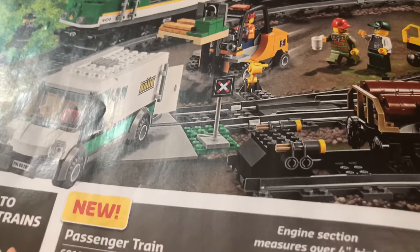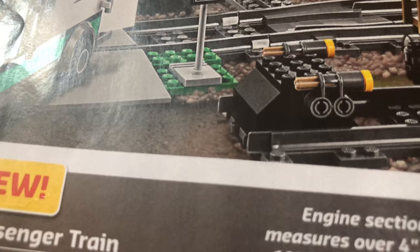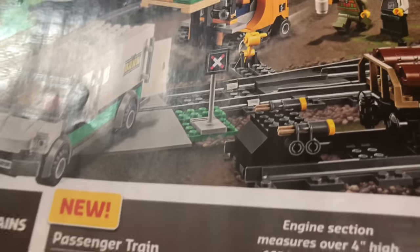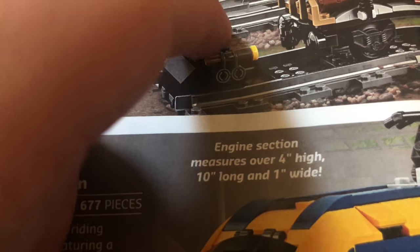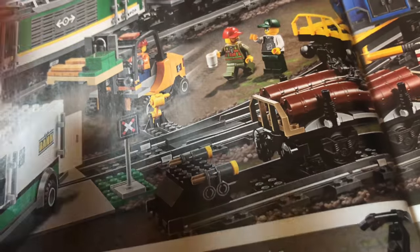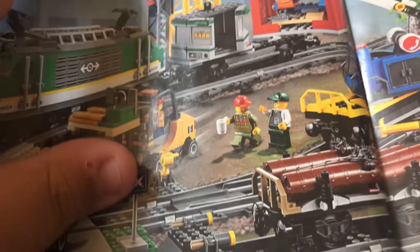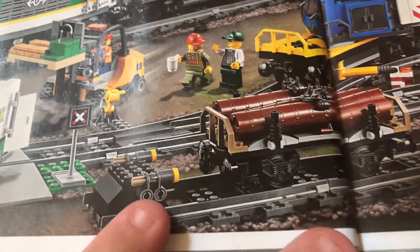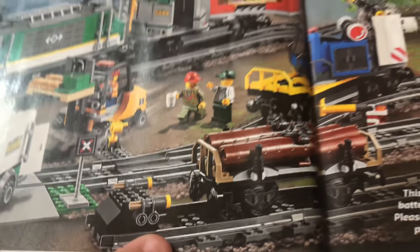So yeah, this set's really cool, the cargo train. They made it $30 more than the trains from 2 years ago. I see why, because they have these switcher things. The last one from 4 years ago didn't have these. And it has a new Bluetooth method. You can control it with the app or this controller. So yeah, I think the Batman one also should have come with a controller, because some kids I know who like Lego don't have phones.